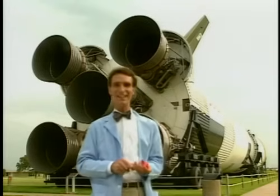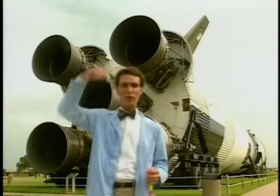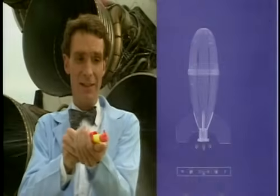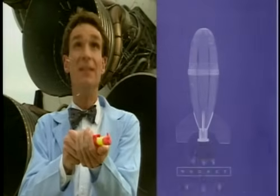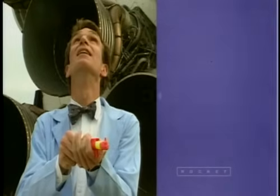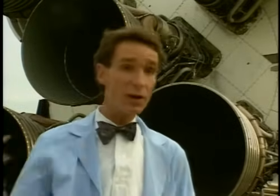See, not bad. Now, as long as the fuel's going this way, the rocket will go this way. And the momentum of the fuel going out the back very fast equals the momentum of the rocket going off the other way not so fast. Now, the rocket doesn't have to be going straight up. No, it works in any direction.